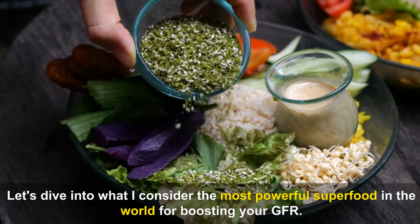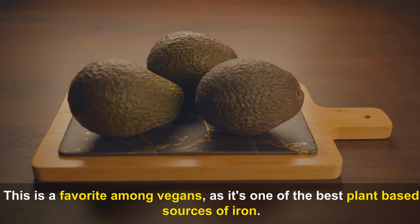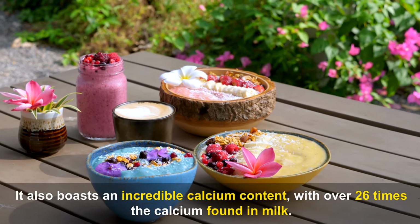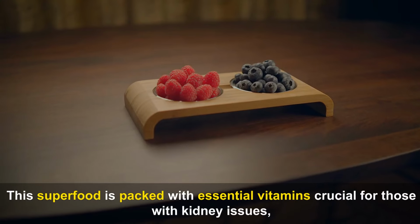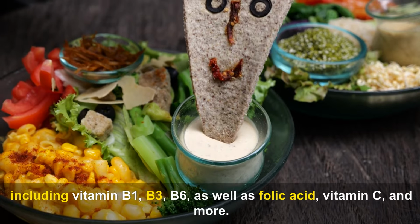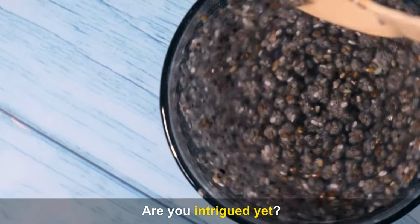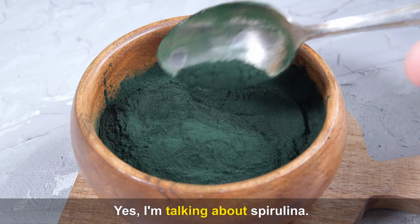Let's dive into what I consider the most powerful superfood in the world for boosting your GFR. This is a favorite among vegans, as it's one of the best plant-based sources of iron. It also boasts an incredible calcium content, with over 26 times the calcium found in milk. But that's not all. This superfood is packed with essential vitamins crucial for those with kidney issues, including vitamin B1, B3, B6, as well as folic acid, vitamin C, and more. Are you intrigued yet? Step 1. Spirulina. Yes, I'm talking about spirulina.